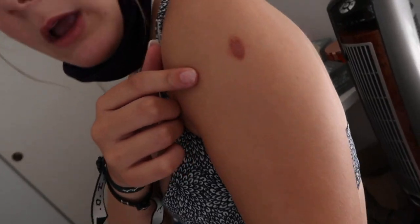I burnt myself curling my hair, so it kind of matches with the purple theme. But we're gonna do homework. My room is a mess. And that's pretty much it for now.